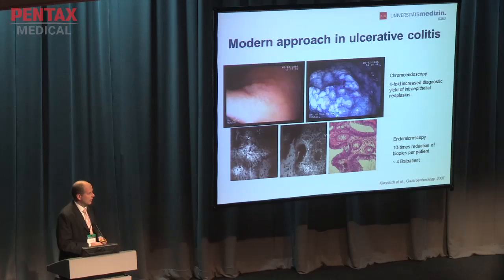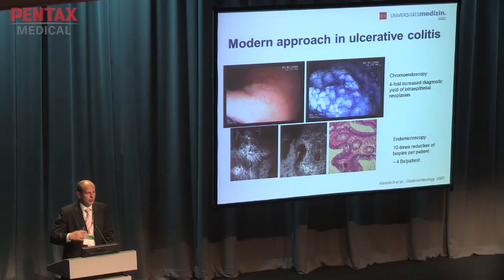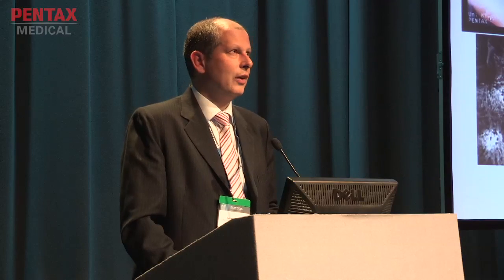What does it add in ulcerative colitis? You still have to do chroma endoscopy to see or unmask the lesions, but then you use endomicroscopy to see whether there's a need to do biopsies on that certain area. And you see that with a 10 times reduction of biopsies per patient, an average of 4 biopsies per patient instead of 40, you still have an increased diagnostic yield, a 4-fold increase in diagnosing intraepithelial neoplasia.